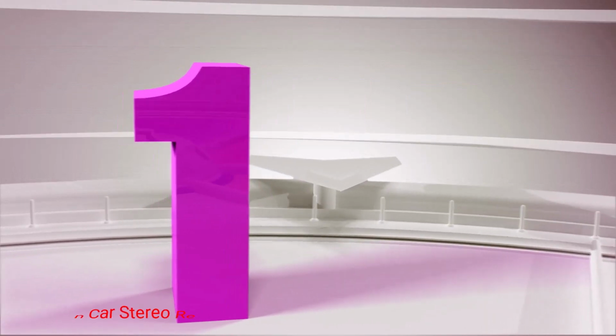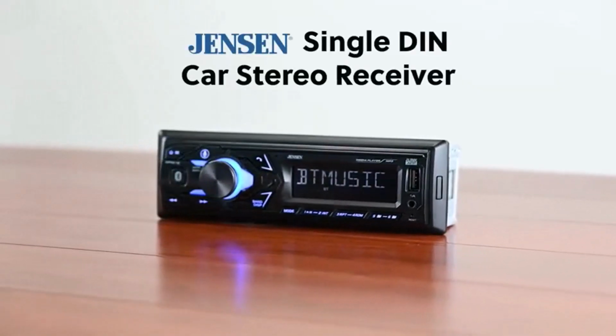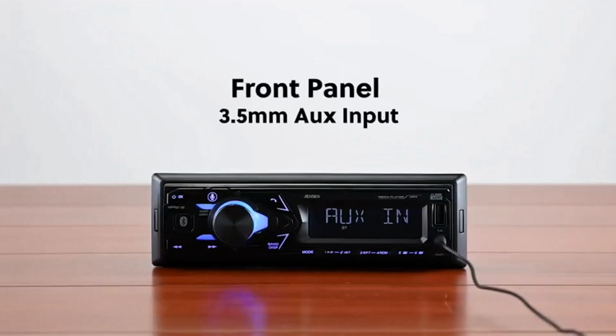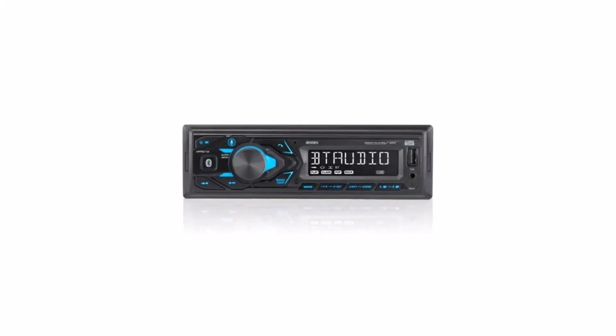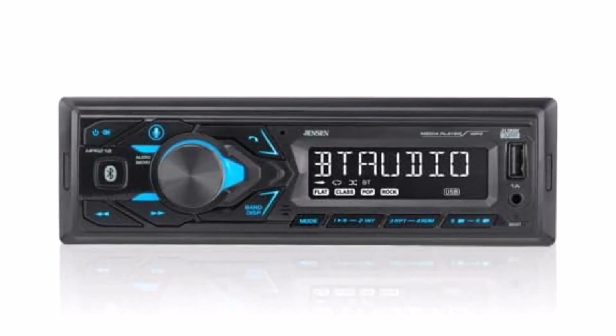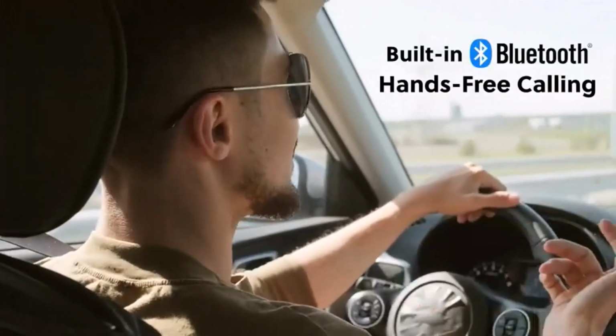Number 1. Jensen Car Stereo Receiver. The Jensen Car Stereo Receiver puts total control in your hands. Whether you're trying to perfectly balance or customize your speaker's output or need to have convenient smartphone control, this head unit can do it. Featuring a high-resolution LCD display with easy-to-reach preset buttons, you can listen to the radio or use the Bluetooth connectivity to stream music wirelessly.